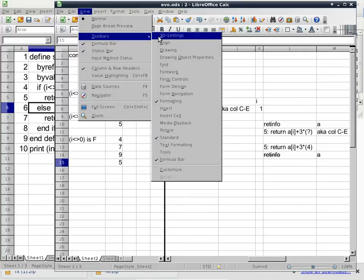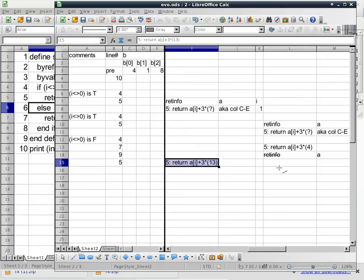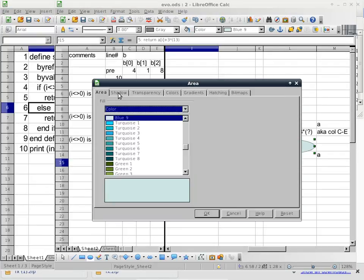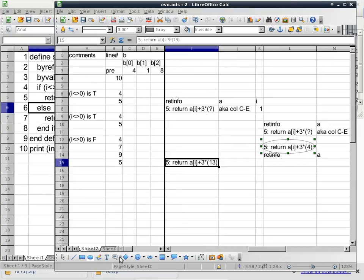So if I want to draw a picture, then I'm basically saying that this value comes from evaluating or executing this statement. So to draw, I don't know how well this works. So let's say area has no color. Transparent? No, you can actually just turn off the color too, I think. Right here. There you go. Then you can point.